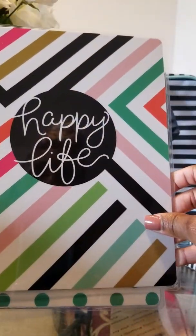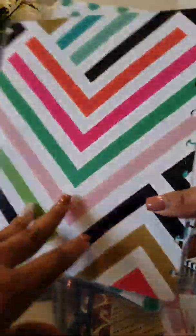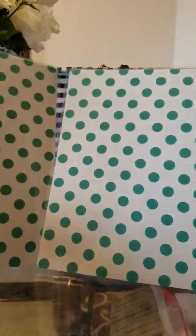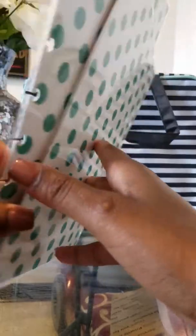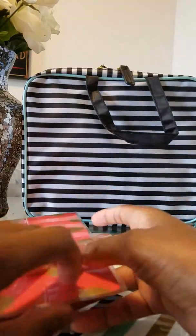Happy life. Here's one design. Here's the back. And look, if you want like a little turquoise with white, you can switch it out. You got front and back designs, so you're getting a good deal.